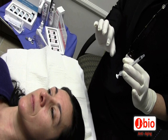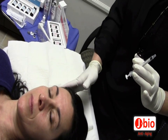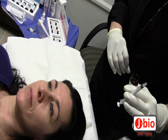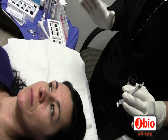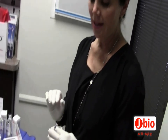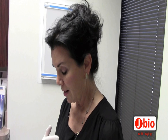You will have some slight redness, but within 15-20 minutes it will dissipate, and then you're able to go back to the office and go back to doing whatever you're doing that day. The only thing that we would ask is that you do not wash your face until the next morning. You want to leave the growth factor product on for as long as possible. We'd like to see at least 12 hours so that these growth factors have the ability to absorb and then start to regenerate the skin.